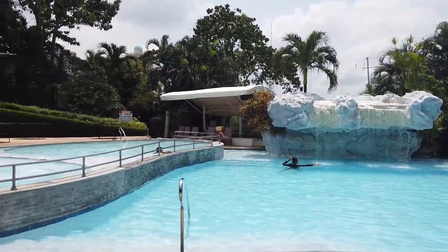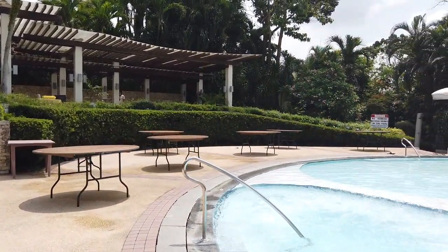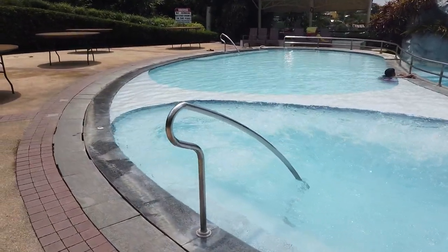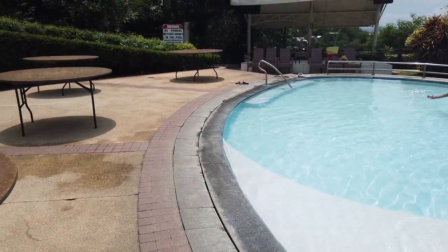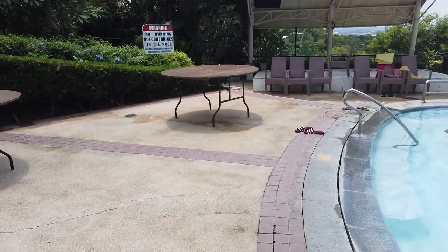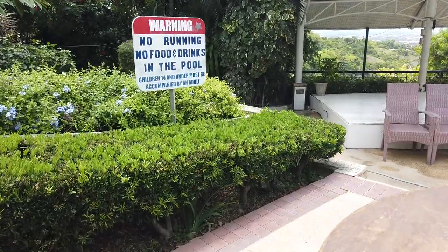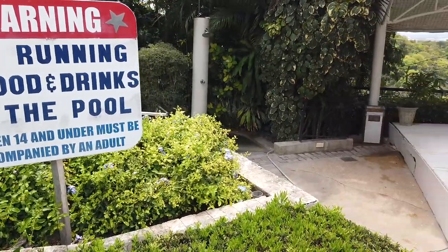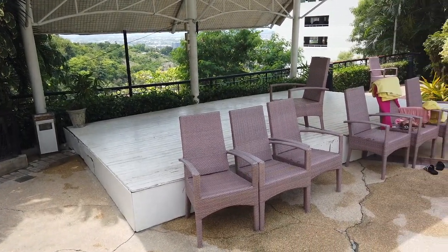So we'll have a look around from this view. This is the whirlpool side. It's only 3 feet deep. And sometimes they do have an activity area here for birthday parties. So that's the warning: no running, no food and drinks in the pool. Children 14 and under must be accompanied by adults. But that's the city view. From here, you can hold your program, children's program.